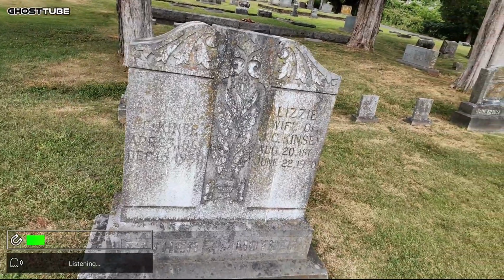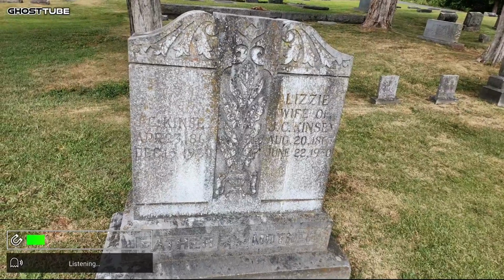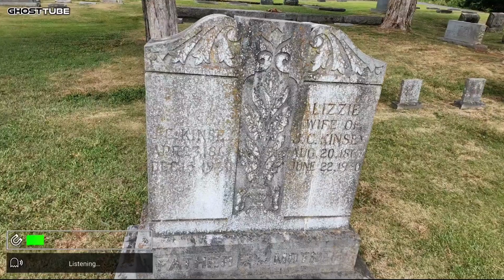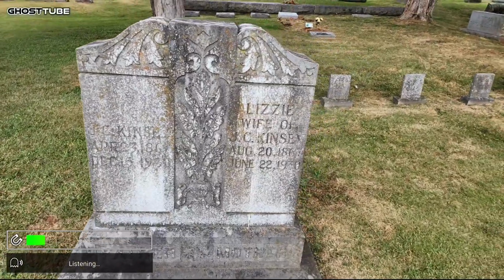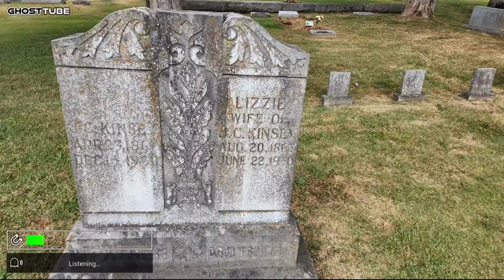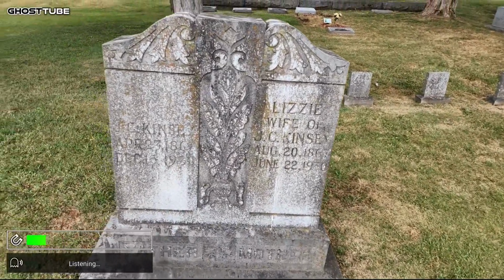Here we have J.C. Kinsey, April 3rd, 1867 to December 15th, 1930, and Lizzie, wife of J.C. Kinsey, August 20th, 1867 to June 22nd, 1930.